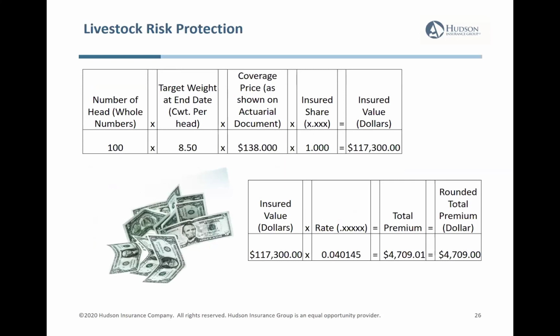Do some quick math. We'll take our 100 head times our 8.5 hundredweight. Everything is calculated out by hundredweight, but 850 pounds per steer is our target, times our coverage price of 138, times the 100% share. You see there the insured value is 117,300. Our value times that rate we were given when we set up the example equals total premium, so gross premium, and it's always rounded, to $4,709.